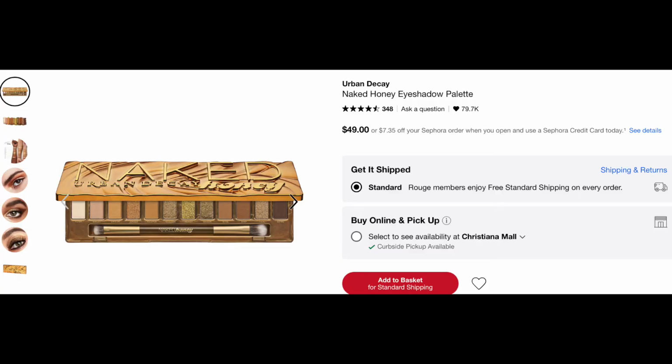When I was thinking of filming for this video today, the first eyeshadow that I thought of playing with, and it's been a long time, is this one right here, which is the Urban Decay Naked Honey. I do enjoy this palette. I have not used the brush. I'm going to set that aside. I believe they're good brushes, but I like a little bit smaller of a brush to apply the color with. I would use this to blend, and I would use this maybe for the bottom lash line, but for that initial application of color, I would not use that brush.